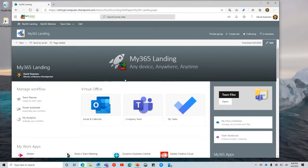When I launch my browser, I'm presented with my landing page. And you saw this advertised in the actual registration for this call, my 365 landing. Well, what is that? To put it in its most basic terms, a landing site is your intranet. It's your company's or organization's intranet service. It's a private space for you to accomplish your work.